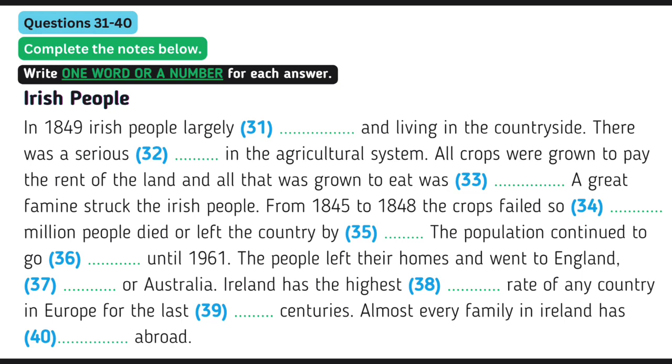Ireland has the highest emigration rate of any country in Europe for the last 2 centuries. We even have an expression for this saying goodbye. It is called the American wake. It means the ceremony, like that of a funeral, for someone going to America, because you will never see him or her again. Do you know why there is Irish music on the film Titanic? It is because most of the people killed were Irish.